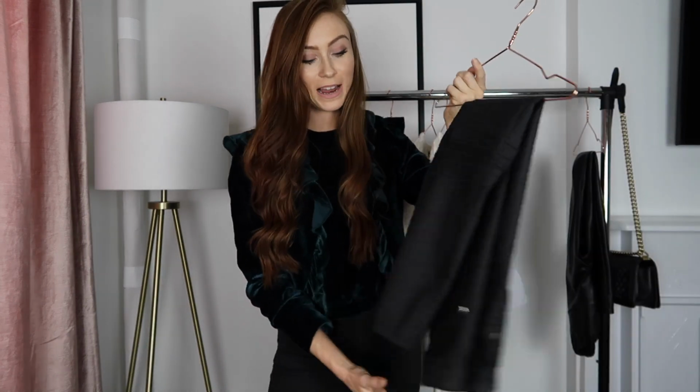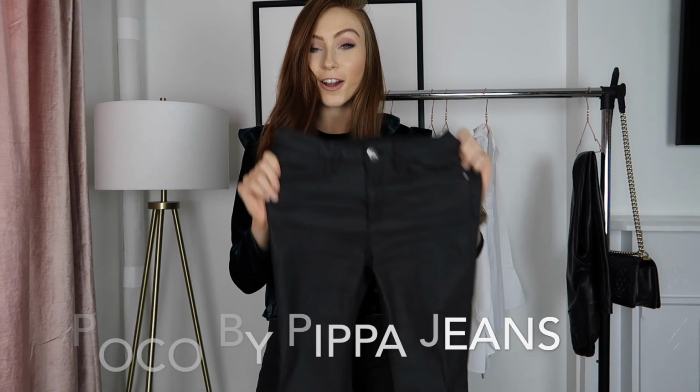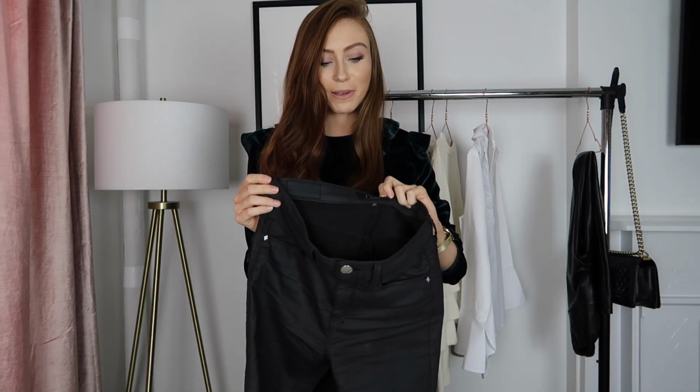Then next up is a pair of black jeans. As I said, I'm wearing the Topshop Jamies and the high-waisted. I love these. I've worn them for years and years and years. But I'm always on the lookout for new black jeans because I wear them so much. And I especially love when they're coated, so a little bit of a leather look. So recently, fellow Irish blogger Pippa O'Connor very kindly sent me her pair from her collection, and I absolutely love them. I'm a huge fan of Pippa, and I love this jeans range she's created. So I was delighted to get my hands on a pair.